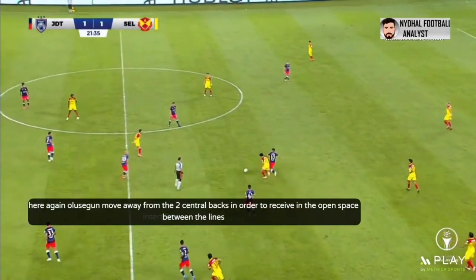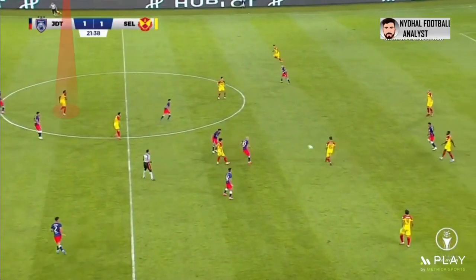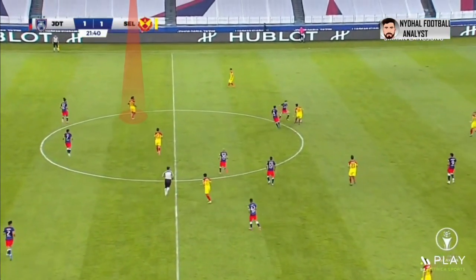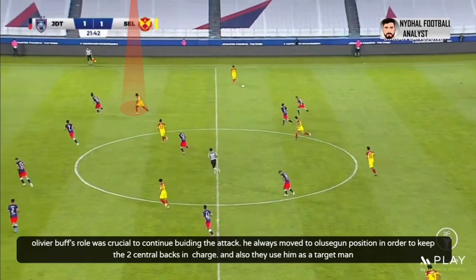Here again, Oli Zugan moves away from the two center backs in order to receive in the open space between the lines. Always focus, guys, on the player who has the spotlight. Watch how he moves away. He moved to Corbinon's position. Now again, Oliver Buff's role was crucial to continue the build-up attack. He always moved to Oli Zugan's position, as I said earlier, guys.